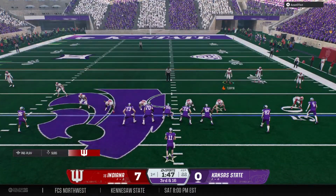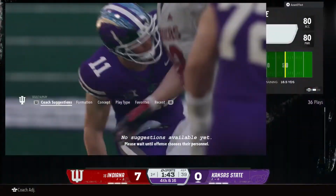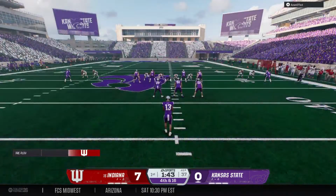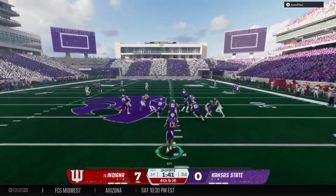Now it's 3rd down. Looking downfield, and he needs a bunch. That pass is well off target. He got hit as he was trying to throw, and they can't convert on 3rd down. The punt team makes its way onto the field. Doesn't say much for your drive when you're looking forward to the punt.